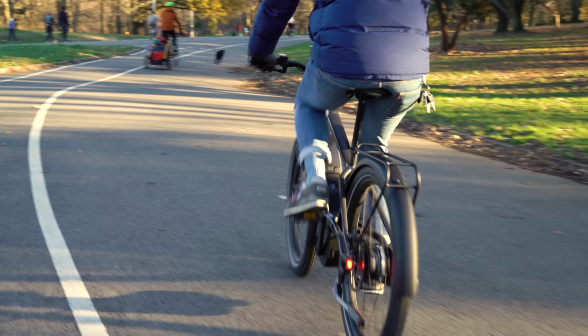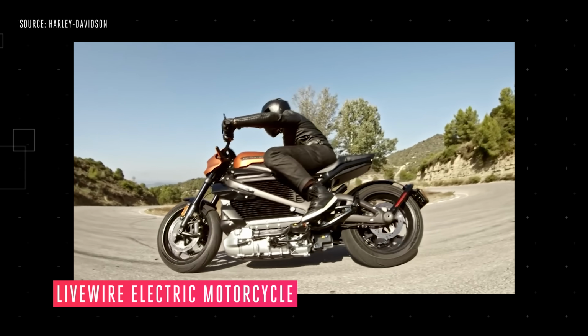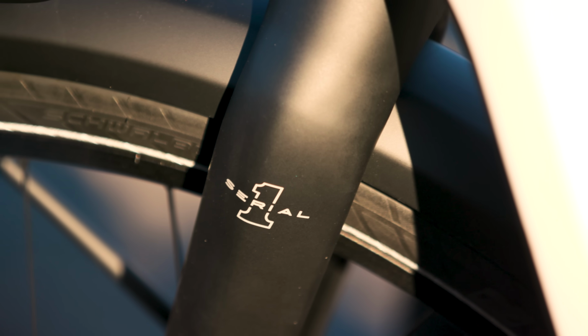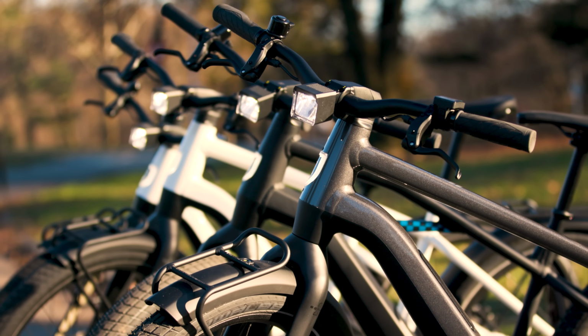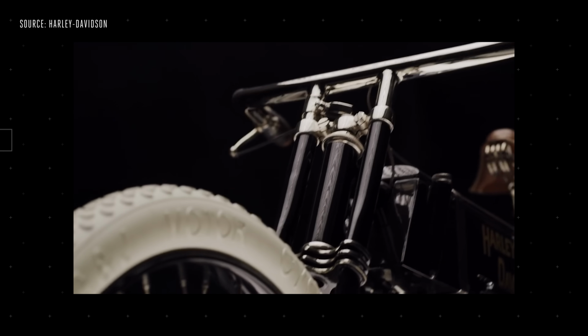The company is obviously more known for its motorcycles, but it has been trying to stake out a name for itself in electric vehicles as well. The latest example of that is the Serial 1 lineup of e-bikes. The name Serial 1 is a reference to Serial Number 1, which was the nickname that Harley had for its first ever prototype built in 1903.